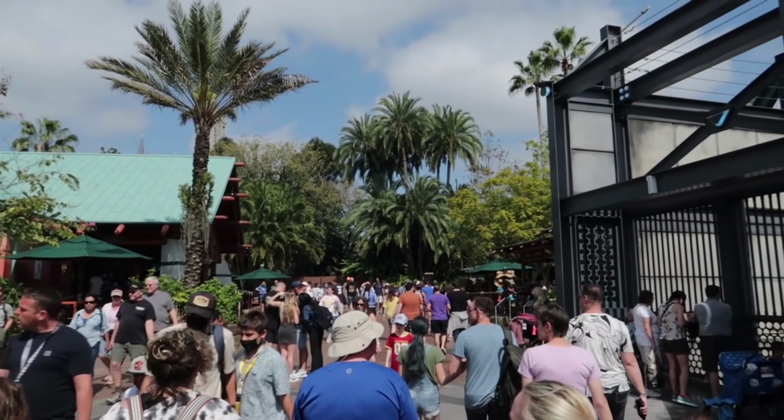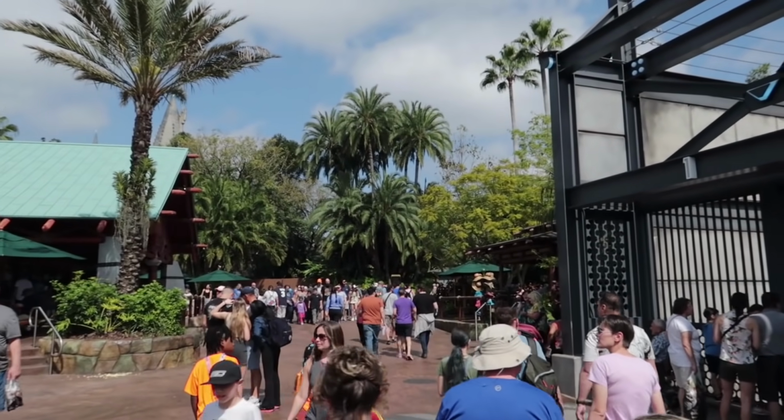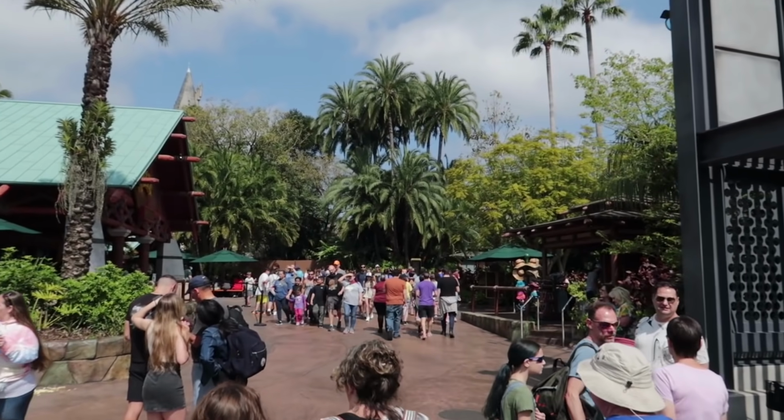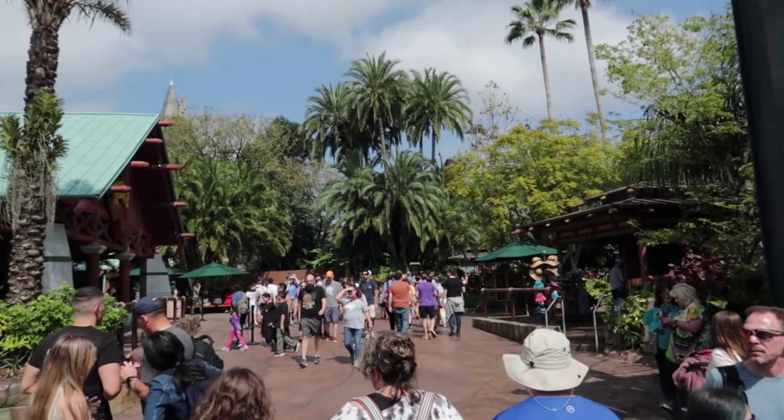And here's something I just learned about the Jurassic Park River Adventure. The newer rafts make bigger splashes. So if you're on one of the rafts that's numbered in the 30s, you'll get a bigger splash. If it's numbered in the 20s, a smaller splash. And if I did my math correctly, bigger splash means you'll get more wet. Smaller splash means you'll get less wet.